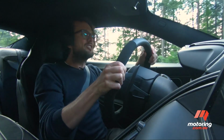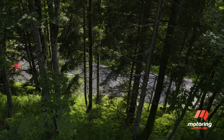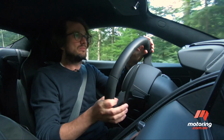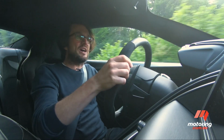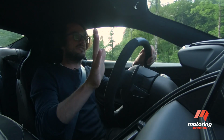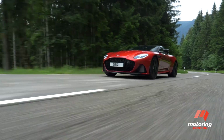This thing should be undrivable in the wet, but you know what? It actually rained earlier. We are in southern Germany after all. And this thing showed a surprising amount of traction. I love the fact that Aston Martin has finally woken up and given the DBS Superleggera proper paddles. These are straight from the Vantage, and you know what? They're better for it because you can actually find them when you're in the heat of battle.